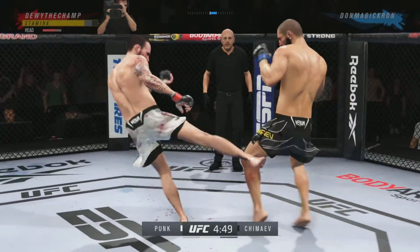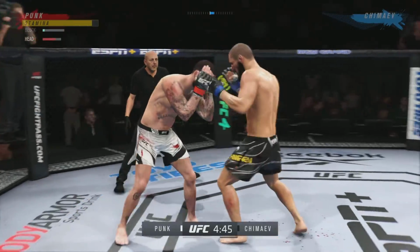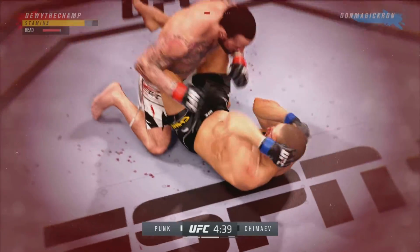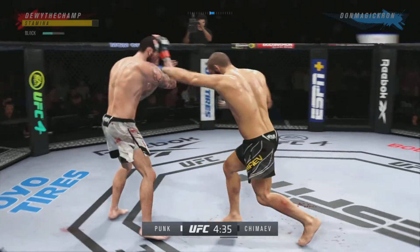Beautiful read on the leg strike as he catches it and then returns fire with a punch of his own. So they have got the timing down. Strike lands there, DC. He landed that massive shot. Now he needs to try to find the next shot, the follow-up shot that will finish the fight.